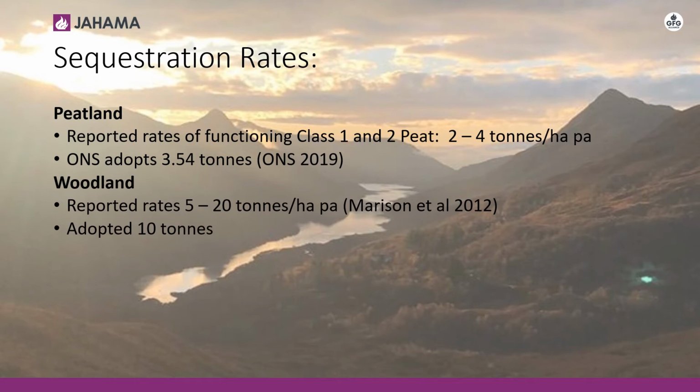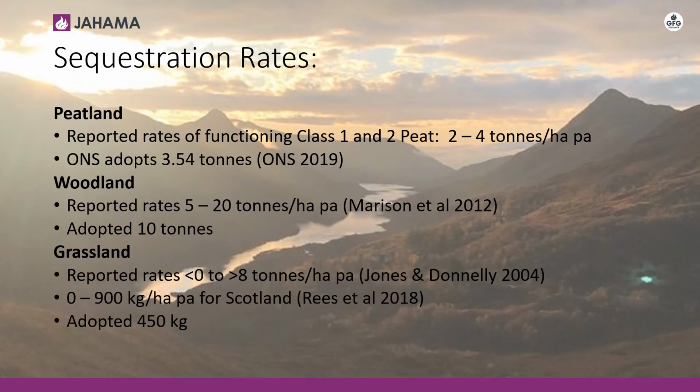Turning to woodland, the reported rates of sequestration lie in the range 5 to 20 tonnes per hectare per year. We chose fairly cautiously within this range and adopted a figure of 10 tonnes per hectare per year. And that leaves the grassland.